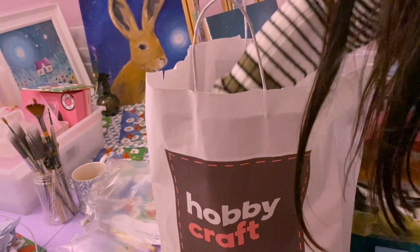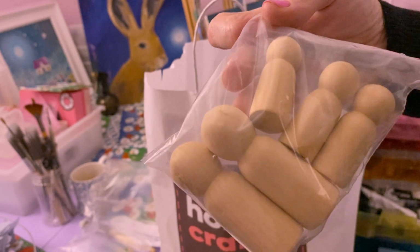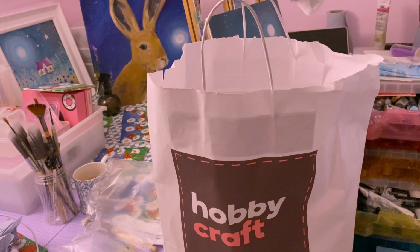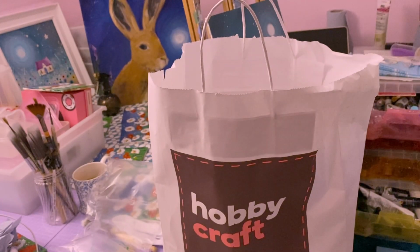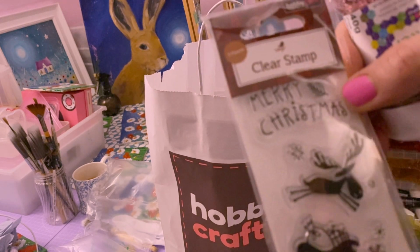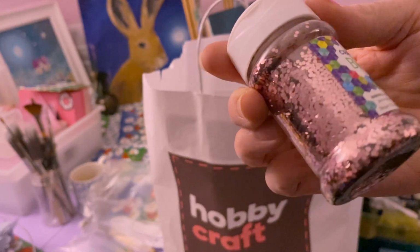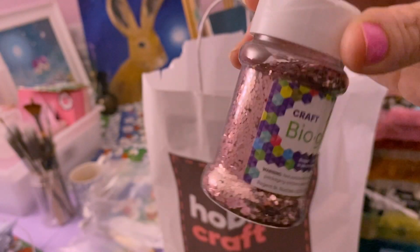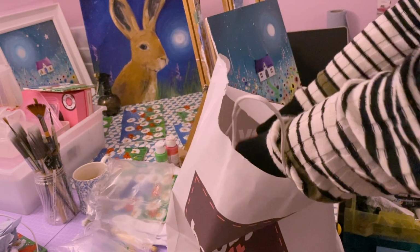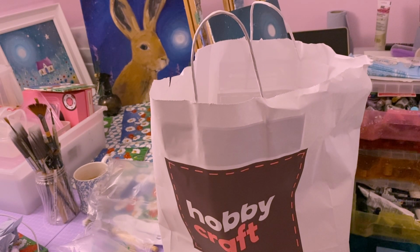What else have we got here? I thought I'd try my hand at making some people. We'll see what that's like. There's another one of these paints here. It's a slightly darker purple. And then in here we have this little stamp. I quite like that. And some more biodegradable glitter, so I'll try some of that as well. There we go. So that's my lot. And I bought canvases. So that lot's got to be put away.